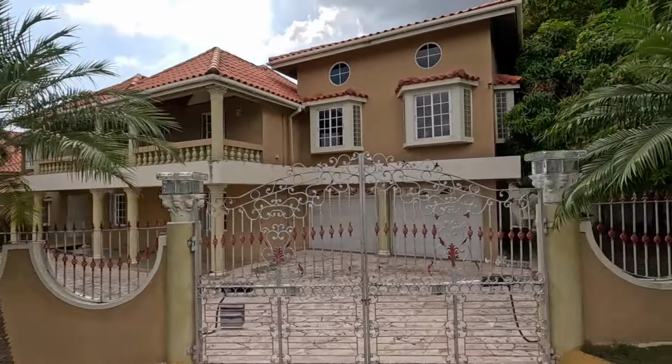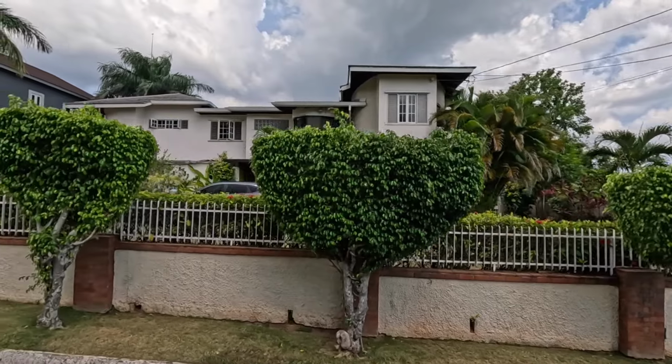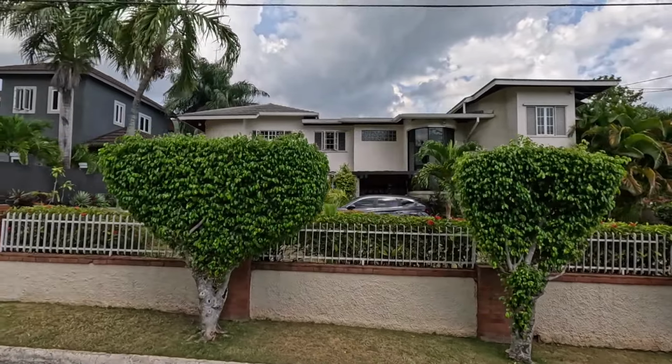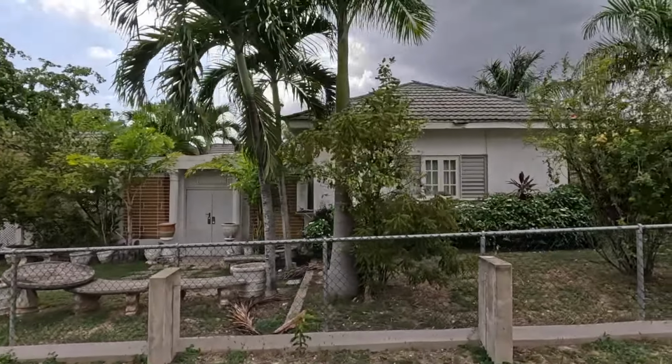And this house is just right by the road here. They're not very big lots. They really fill them up with house. There's nothing wrong with that. I mean, that's kind of the way we're going to have ours.